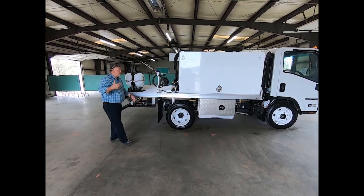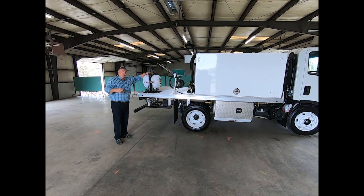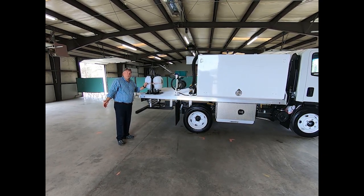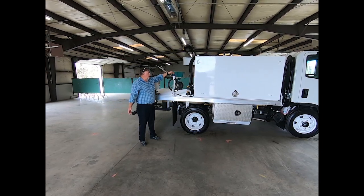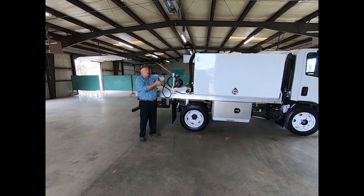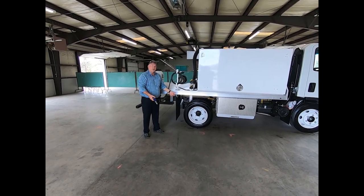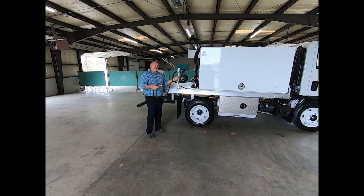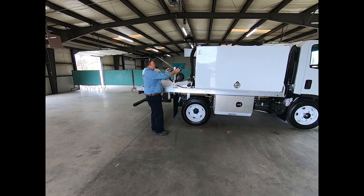At the back, we've got a double backpack bracket here. This will handle any of the backpack sprayer brands. And then this is our terminal end from the freshwater system. You can spray down a piece of equipment, again, fill a backpack or a hand can sprayer, wash your hands, any of that kind of stuff. This is completely configurable to your preference.